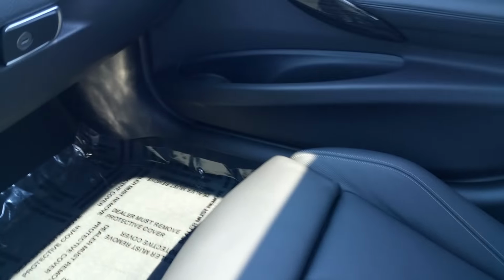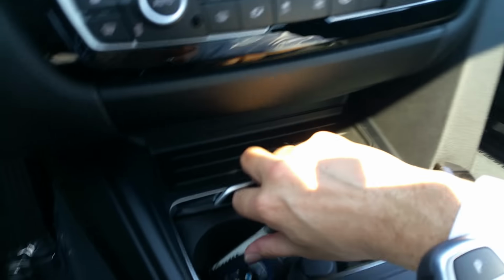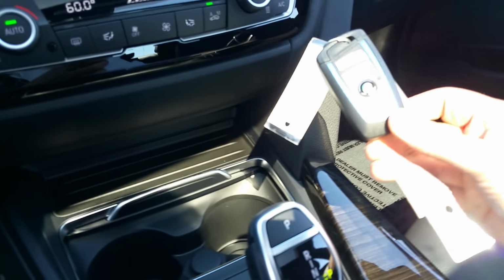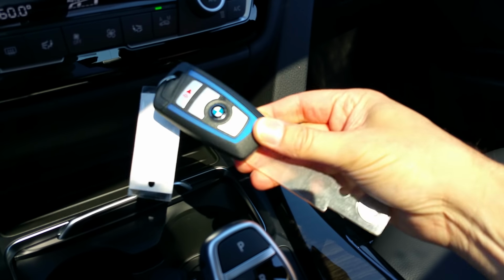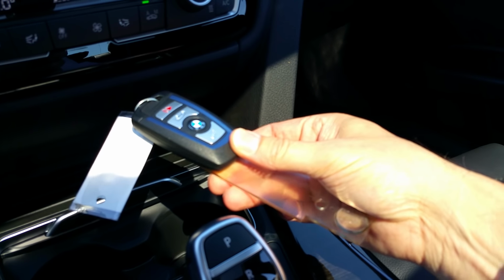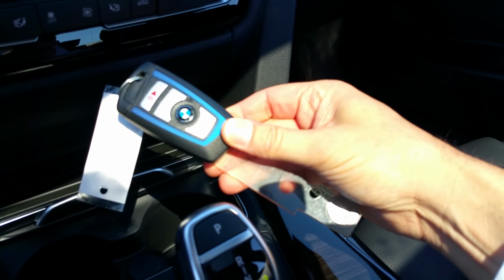Long drives. You've also, with your sport seats, got the width adjustment too, so you can have more support on long drives by moving both the side bolsterings in or out. Also, the key now has what we used to have last year, the coloring for the Sport line or M Sport. You now get that standard with the bigger engine. So a really nice touch.